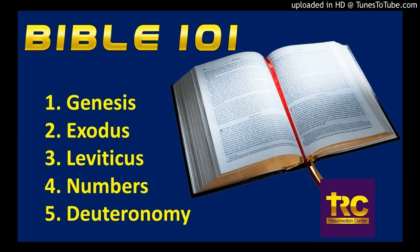So Genesis answers 2 big questions. How did God's relationship with the world begin? And where did the nation of Israel come from? So let me tell you, there's a fun fact about Genesis. Most of the famous Bible stories you've heard about are probably found in the book of Genesis. This is where the stories of Adam and Eve, Cain and Abel, Noah and the Ark, the Tower of Babel, Abraham and Isaac, Jacob's ladder, and Joseph's coat of many colors are all recorded.